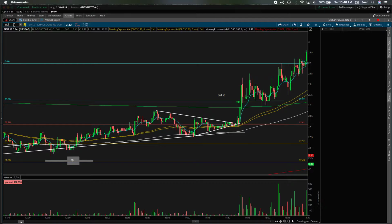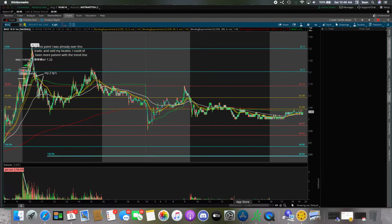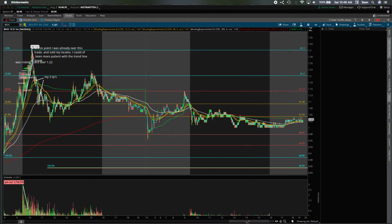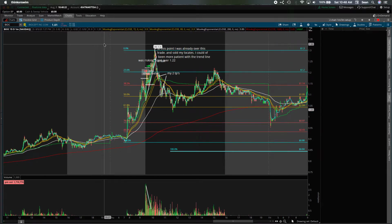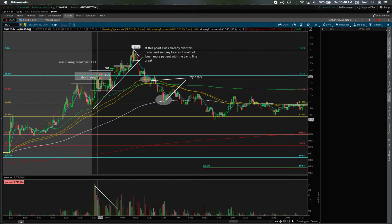Biok was not on the J's list. Traded it because we traded it in the past. Oh, get rid of this bottom bar here. Traded this in the past. I was very patient. That's what I want to say. I was patient on this, and then I didn't chase. Let me just pull this back here.